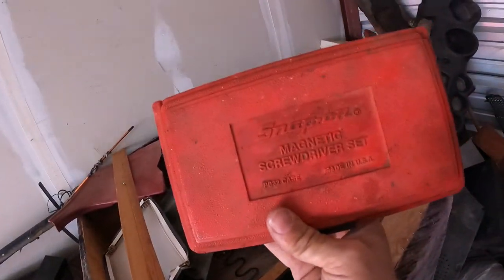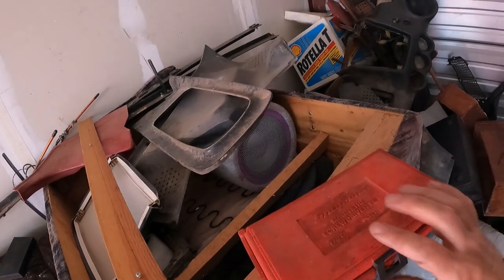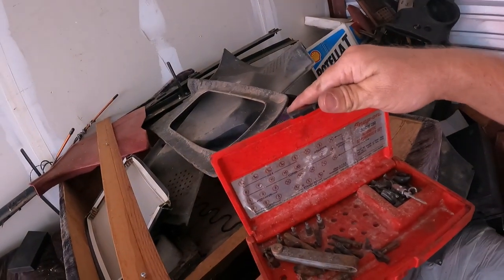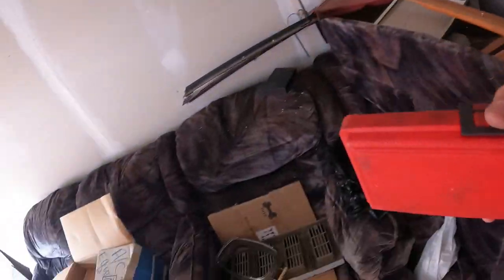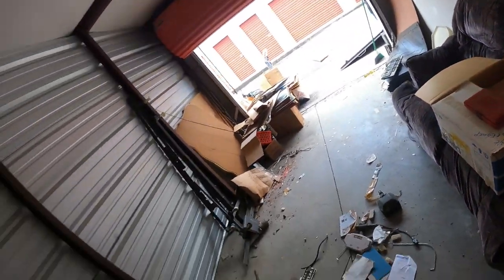We had the Snap-on magnetic screwdriver set, but I don't think there's a single, maybe some of the bits. That's pretty rough. We found a few Snap-on things. Most of them are kind of rough shape, or in really, really rough shape.